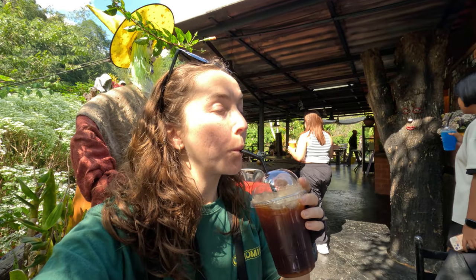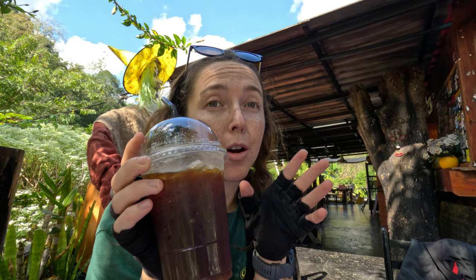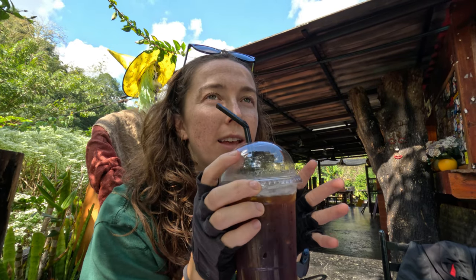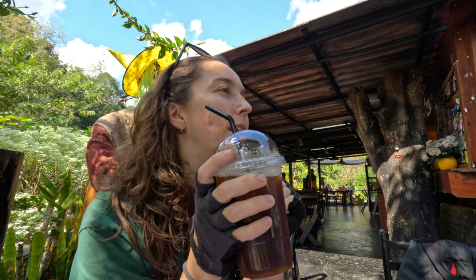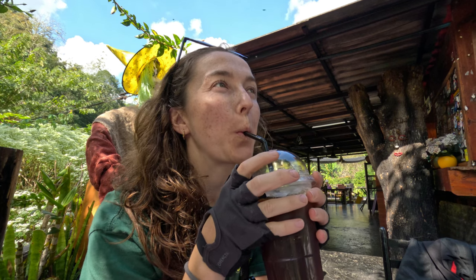Stopping for a quick coffee. Beautiful, incredible day so far. Been going for about 3.5 hours. We're just so happy. So the coffee stops are one of the most integral parts of the MAE HONG SON LOOP, because the north of Thailand is famous for its coffee, and the vibe of sitting at a coffee shop in this area and taking in the views is just incredible. So I love this part.